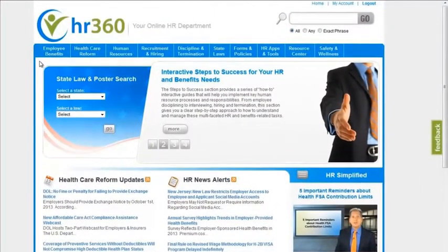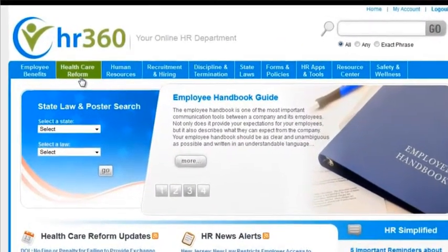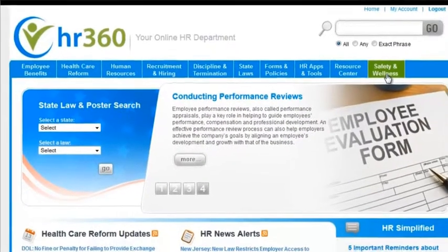From the home page, let's take a quick look at the navigation bar that is located at the top of every screen, featuring the major sections of the site, including employee benefits, healthcare reform, human resources, recruitment and hiring, discipline and termination, state employment laws, forms and policies, HR apps and tools, the Resource Center, and Safety and Wellness.